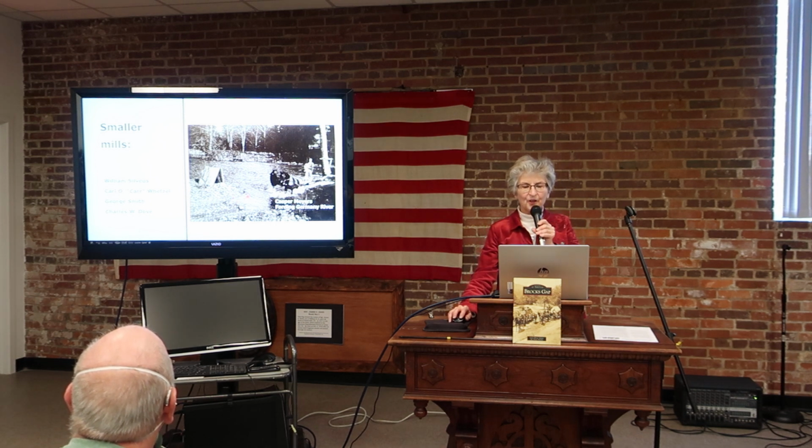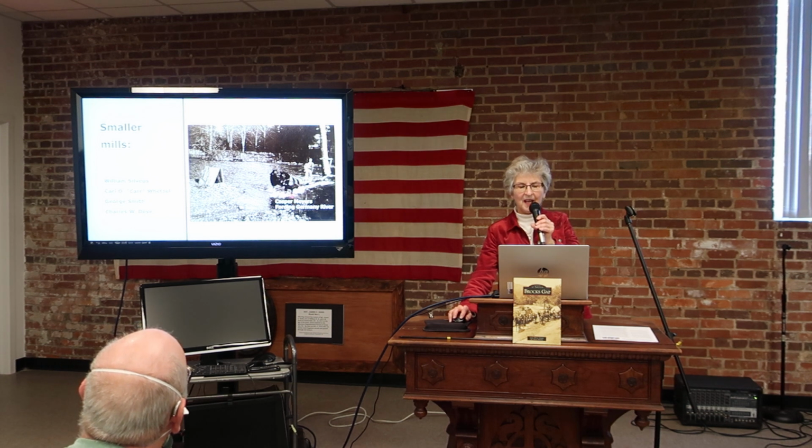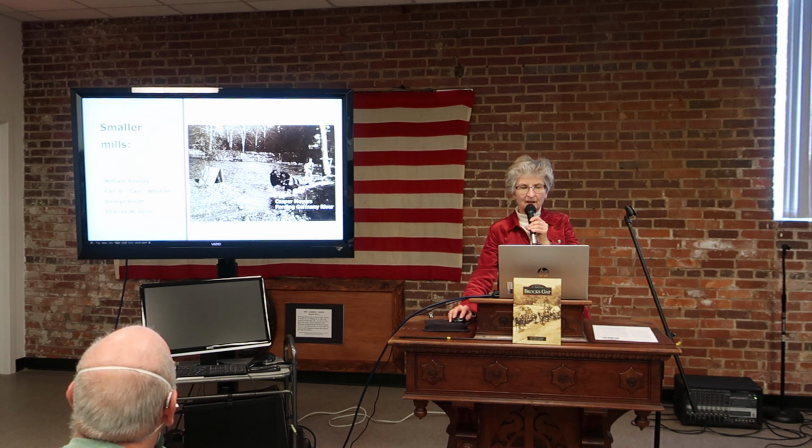I like this picture. Casper Moyers has just been to Carr Wetzel's mill, and he's holding his sack of grain, his sack of flour to take home. He's fording the Germany River right there.